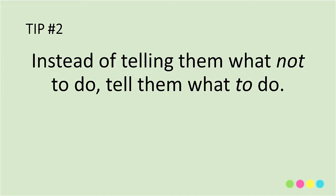Tip number 2 is to avoid telling them what not to do and instead tell them what to do. This might seem like a very simple tip, but it makes a lot of difference.